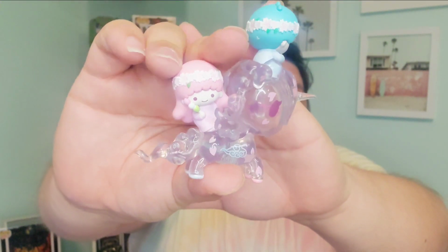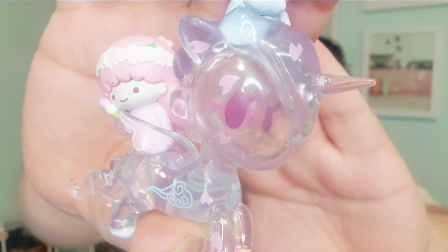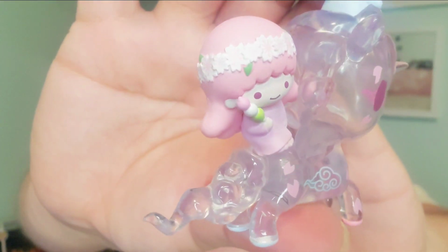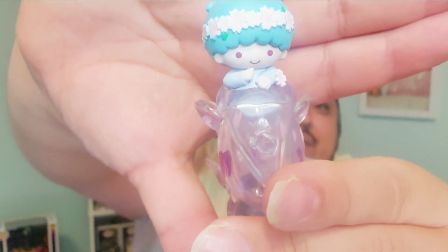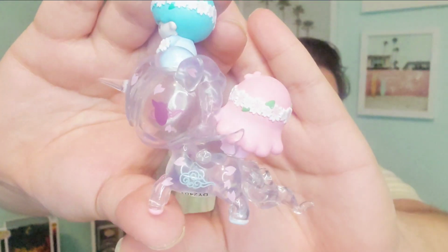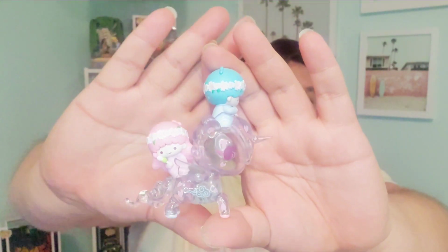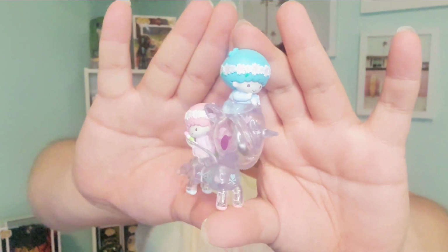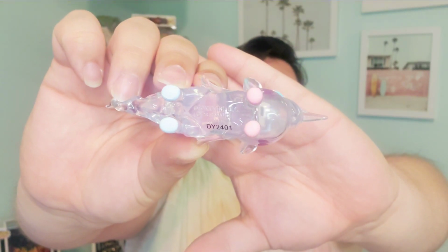Whoa. This is fantastic. They're on a unicorno, which is clear. Oh my gosh. So beautiful. And there they are. Oh my gosh. So stinking cute. Wow. This one has so much detail in it. And it's massive. Like, this is one of the bigger ones. That is so adorable. They really never miss out when it comes to the little Twin Stars. They always make sure they give them some really great ones. Ah, so amazing. I think this is Kiki and Lala. I love that the hooves are the double colors too. The pink in the front and the blue in the back.